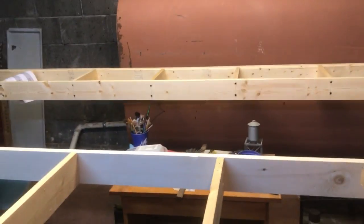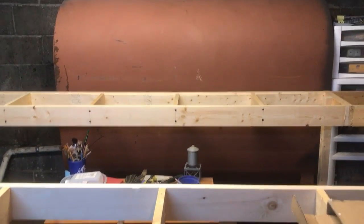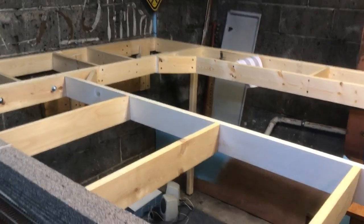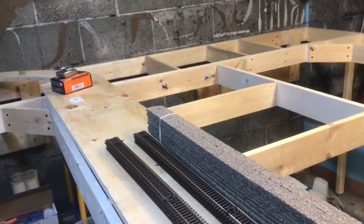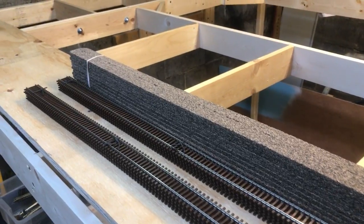Okay, just wanted to give you guys all a quick little update here. Nothing has changed on the layout since the last video I did, but when I got home from work today, there was a box that had come in the mail, and in it was some of the stuff that I had ordered from the DCC shop.